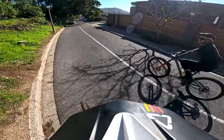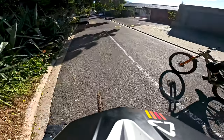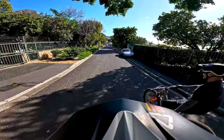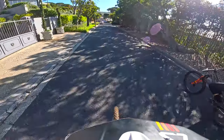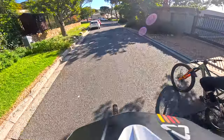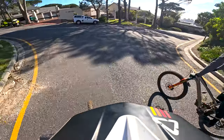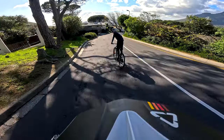Oh, the fun one. The fun one. Wow. Dude, I want one of those. Yeah. Spotlights. One of those cages on the roof with the spotlights. Spare tire. Yeah.